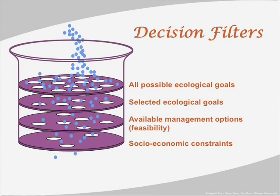So when you start out with all the possible goals that you can have, and you start picking out the ones that you want to meet, the ones that you can meet, and then you add some socioeconomic constraints, you don't have very many choices when you get done. It's just something to think about when you're working through this.